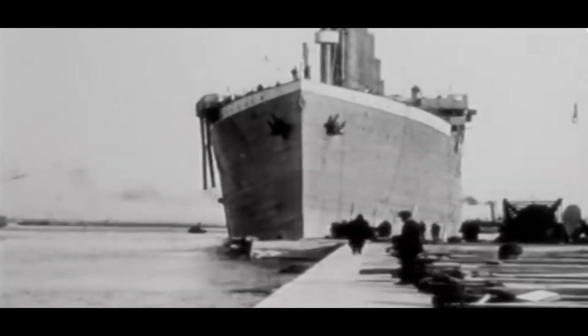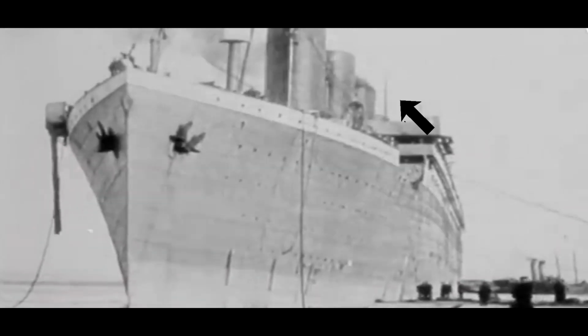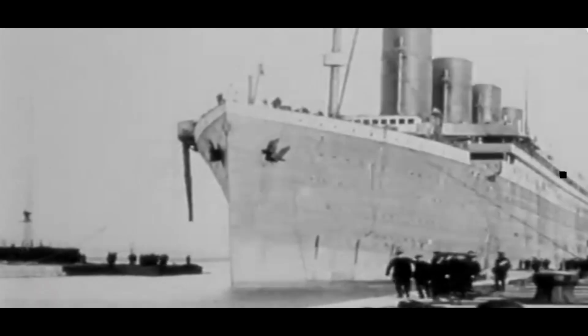Fact number 9. Only 3 of the Titanic's 4 funnels were functional. The 4th funnel was actually a dummy installed to make the ship look more aesthetically pleasing. It cleverly served as a ventilation shaft for the kitchen.